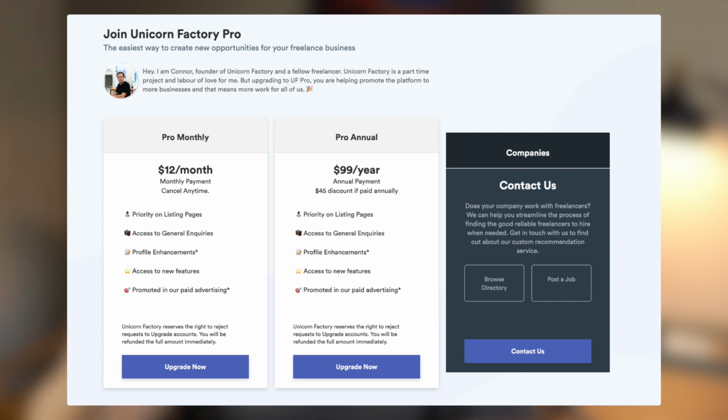Obviously, with MemberStack launching, that whole thing changed because I could actually just embed that membership fee into the overall onboarding workflow. And so from that point onwards, I was able to charge freelancers to be listed on the site, and that started to really take things to the next level.